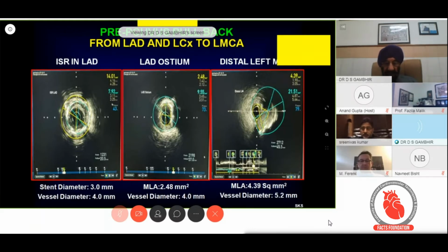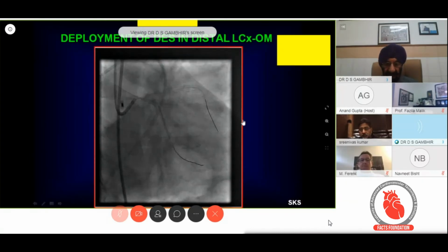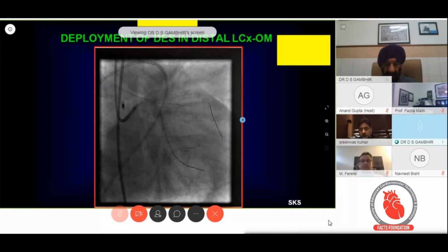Firstly, we thought that we will deploy the stents in the distal parts of the vasculature, and then we will treat the left main. So we first deployed a stent in the distal LCX. This was a long DES. And then we deployed another DES into the LAD, which I'm not going to show here because of the shortage of time. And this was followed by the deployment of a stent, this is the post-stent LM to LAD result.